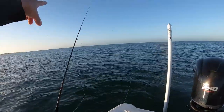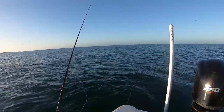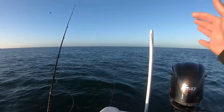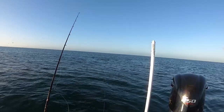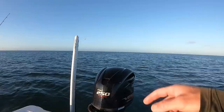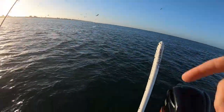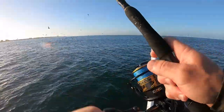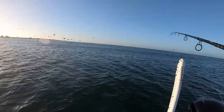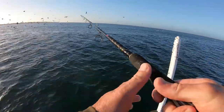As you can see over here, all these birds are working. That's an indication the fish are coming up to the top of the water, blowing up the bait fish, and then the birds come down to swoop those bait fish up. Just out of our range, there's some big fish crushing the water back there. I just adjusted the boat a little bit because I saw these birds crashing. See those fish behind us? There's some big fish. Hopefully we'll see what they are.